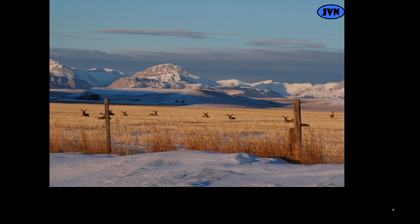Boy, if I could just Photoshop that fence out. If any of you guys are smart enough, come help a brother out here. But these guys are just, this is their habitat. This is the rugged west. And look at the size of those ears. You can tell that this is a group of muleys, not a group of whitetails.